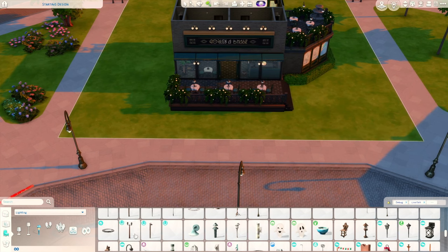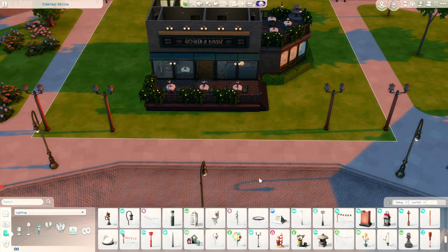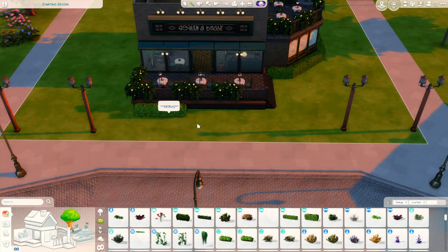And now we get into some landscaping. So sit back, relax, and enjoy this little landscaping segment.